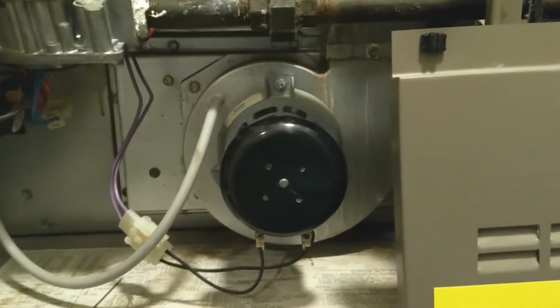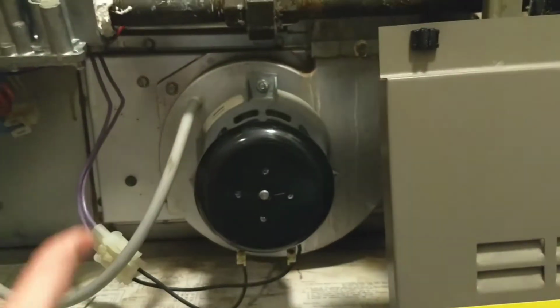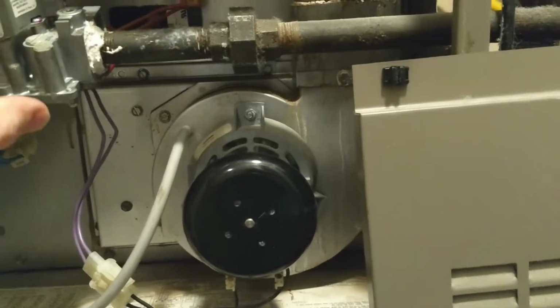If I go to my thermostat right now and turn it back on, this is going to start spinning. The system is going to make sure that this is functioning properly before it turns on any gas and I get any kind of flame.